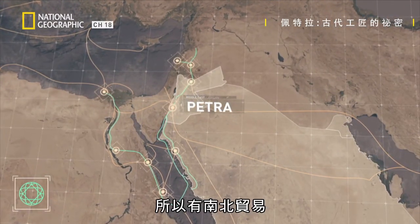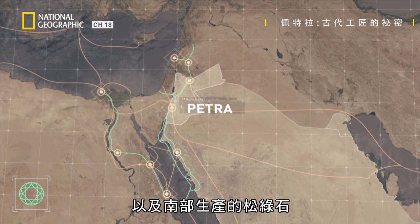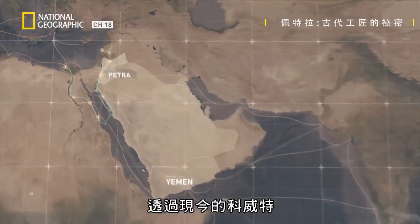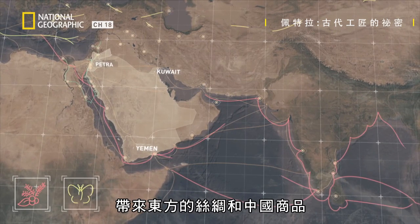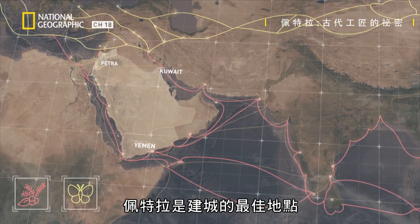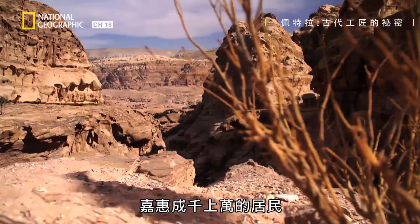So you have north-south trade that involved frankincense and myrrh, and then turquoise and peridot and gemstones coming from the south. Then you have the east-west trade coming through, which is now Kuwait, that would have brought silk and Chinese goods in from the east. So there's no coincidence that Petra was the perfect location to build a city, and a city that would boom within hundreds of years to thousands of inhabitants.